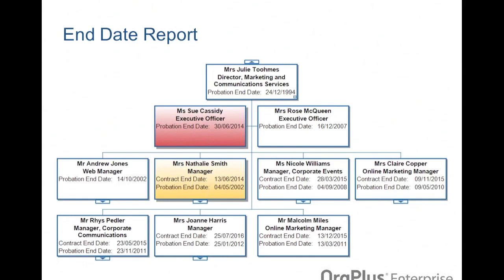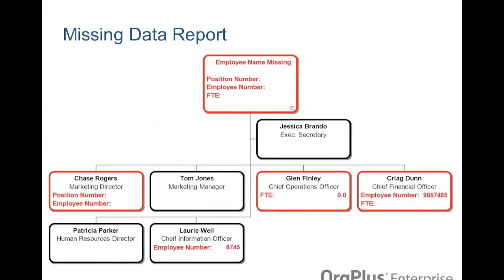Definitely. Okay, so my final example is the missing data report. I actually created this for a customer during the restructure project. They didn't have a source of truth for their data and their data was everywhere. So they wanted a basic report to be able to identify some key information missing from their data set.